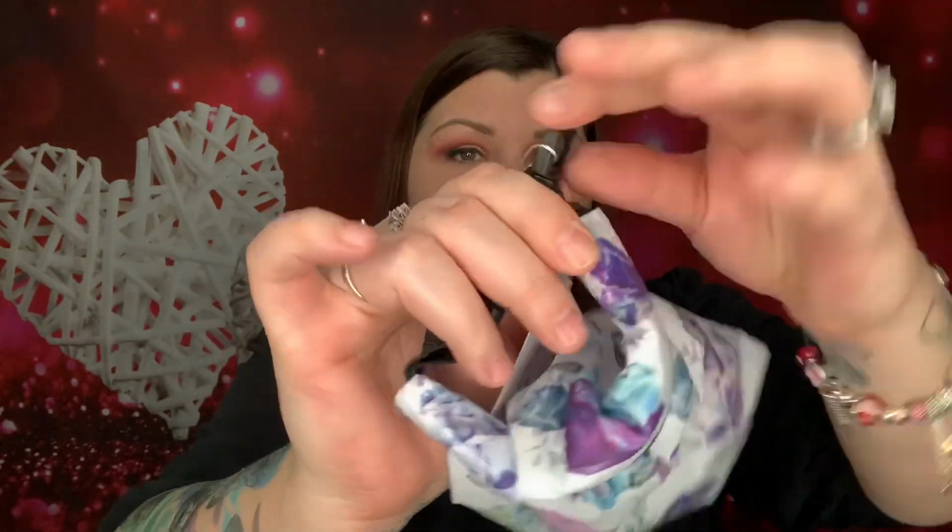And then it does have a little thing here that you can attach to your bag, your belt loop, whichever you would like. That is really neat. I think that is just beautiful. And all right, so we have a dry bag. Again, I don't know what I'm gonna do with it, but it is just so pretty.